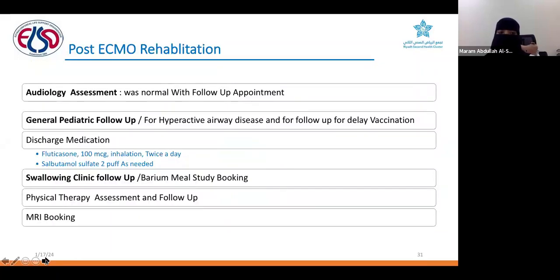Okay, so post-ECMO rehabilitation, what's been done for the child? She had an audiology assessment, which came back normal with follow-up, and also general pediatrics follow-up as she was having hyperactive airway disease. And for her delay on the vaccination, she was given a schedule for the catch-up vaccine. For the discharge medication, she was on fluticasone as well as Ventolin as needed.